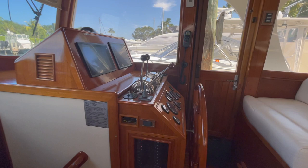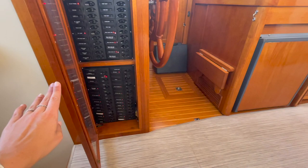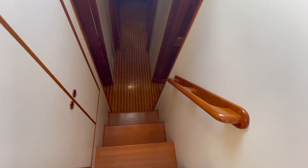Right here is your main panel for your AC and DC electric, outlets, lights, all sorts of things there that are important. So let's head down the stairs and go down below. Let's stop here first though.